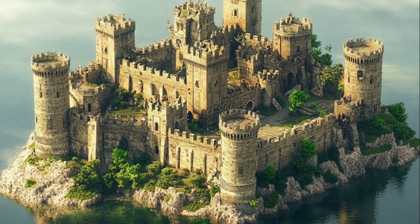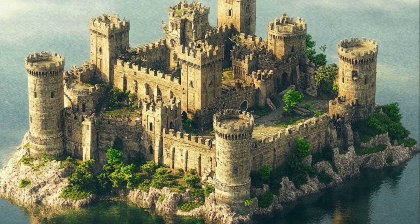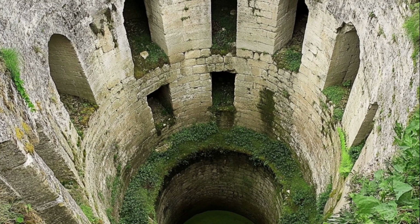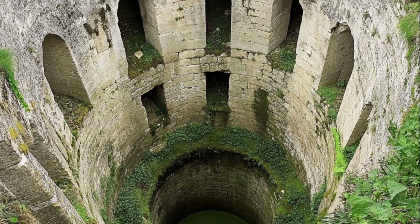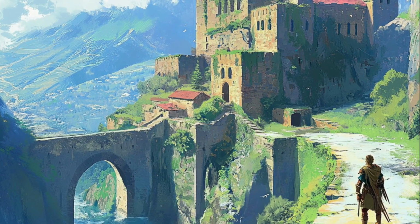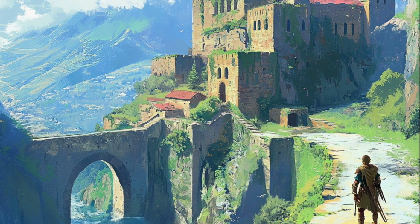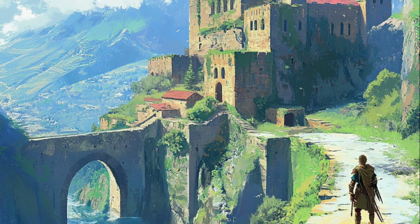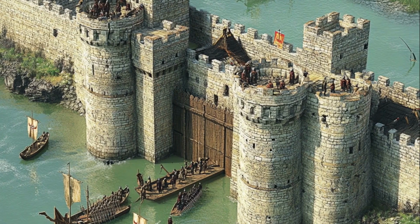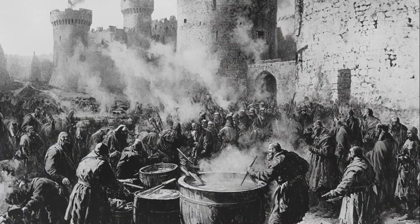Now, water. You'd think cutting off the castle's water supply would do the trick. Think again. Many castles had hidden wells, sometimes right in the center of the keep, protected by thick walls. Others had underground tunnels leading to springs, rivers, or cisterns. A castle in Spain had a sloped tunnel that funneled rainwater into a sealed reservoir beneath the floor. Even under siege, they had fresh drinking water every day. Meanwhile, the attacking army was boiling mud to make soup.